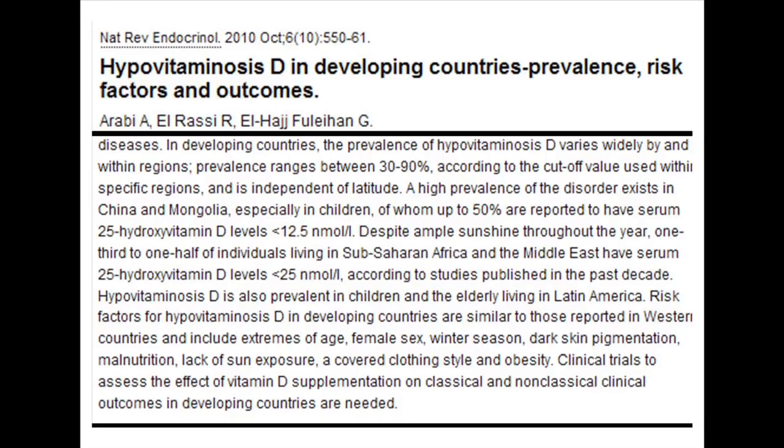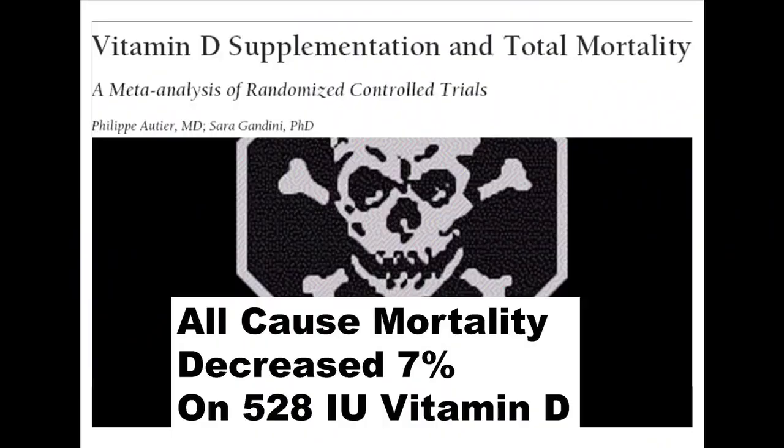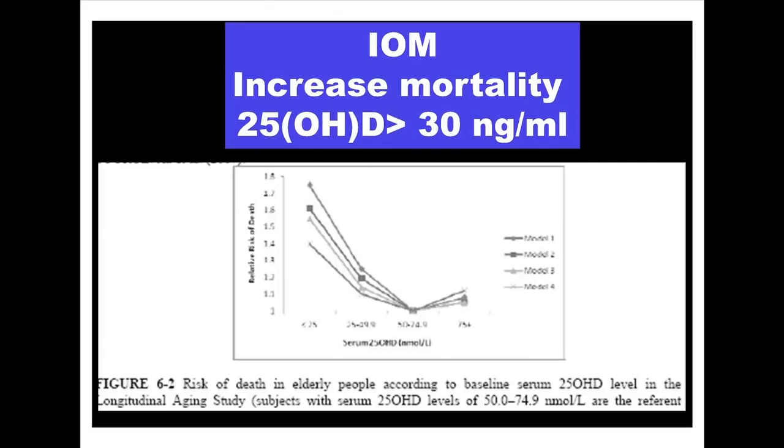Hypovitaminosis D in developing countries. This is a worldwide epidemic. And if that doesn't get your attention, this might, because all studies have suggested if you increase your vitamin D intake, you are less likely to die. The Institute of Medicine is telling you you should never be above 75 nanomoles per liter because they have what's called this J curve: that you now increase, no question, you decrease your risk of mortality. Above about 50, maybe there's an increase.